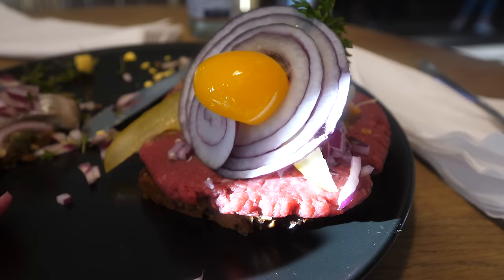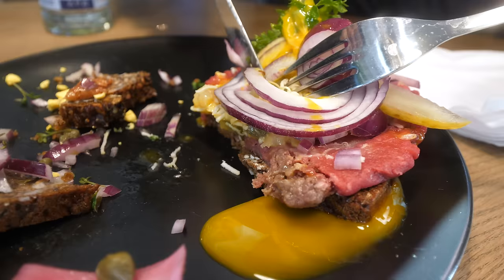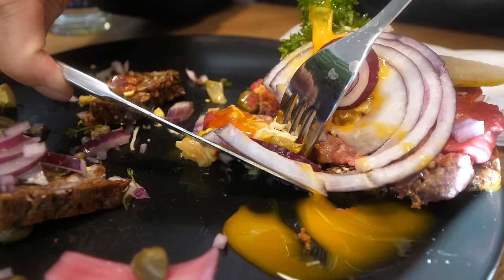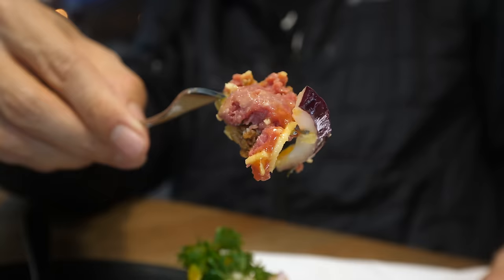Okay, so it's not runny anymore. Whoop. And now for the steak tartare. And then with horseradish, with onions, with pickles, mix everything with that yolk. That is a beautiful touch as well. Just a runny yolk. At first it just plopped and then it popped. My first try at getting steak tartare with a fork. It's not very pretty, but it will work.